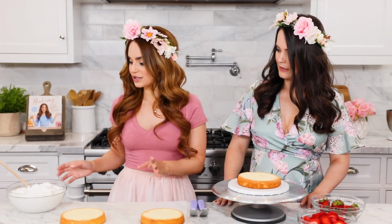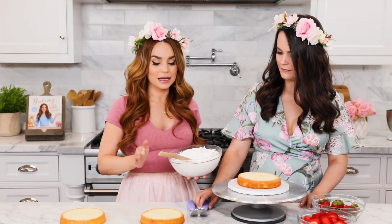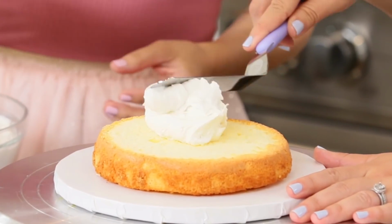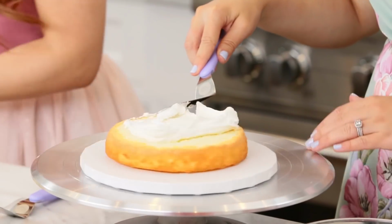And then Mo, we're just gonna spread. We're not using a piping bag today because we're doing a whipped cream. It's gonna get a little messy. Get some on there. But that's what I like about this cake too. You just plop some down and spread it around. Doesn't need to look perfect. It's one of the reasons I love this cake, because it can be a little messy.